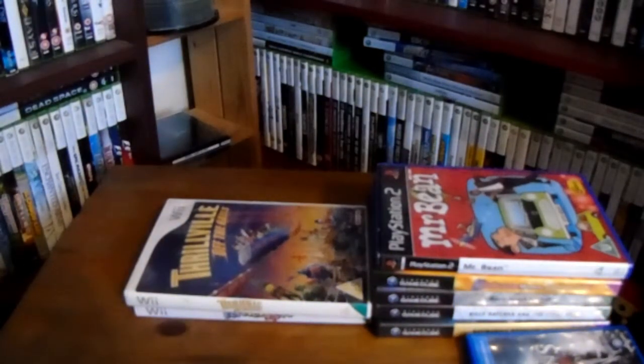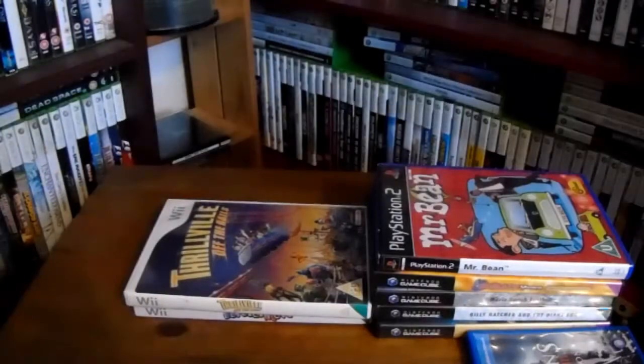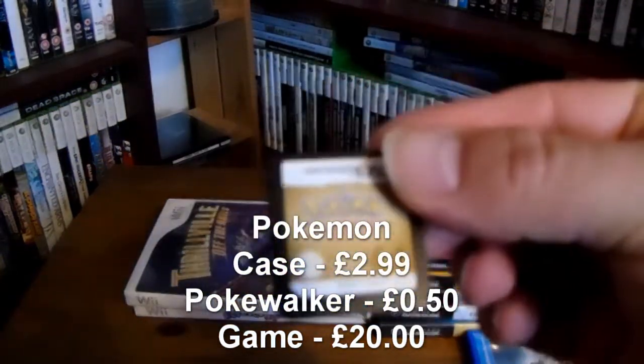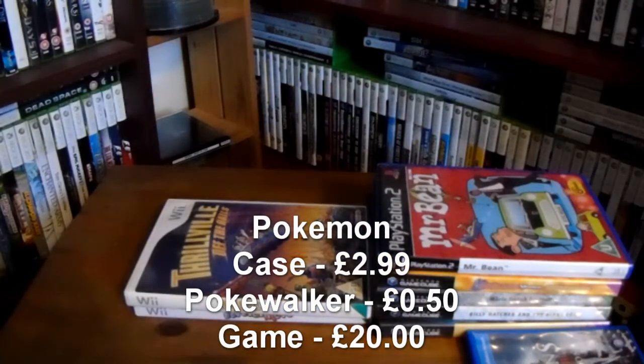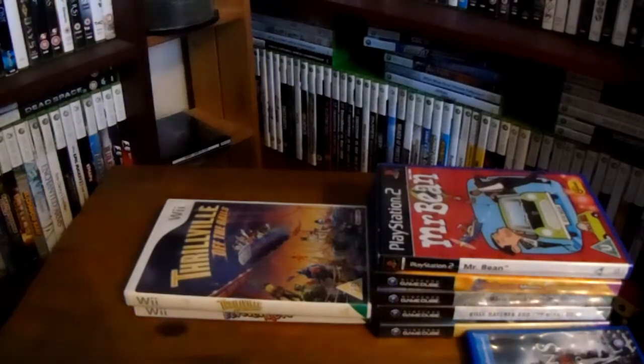The next one's more of an update on things. As I said, I bought the case for Pokemon, and I already had the Pokewalker. I should take it at my DS. I came across a copy of Heart Gold, which I think for a cart only I got this for a bargain. But yeah, if I remember to, I will overlay how much I paid for these things. Then I might tally it up and see what I spent. Well, actually, no, I probably shouldn't do that because I spent quite a bit on some of this.